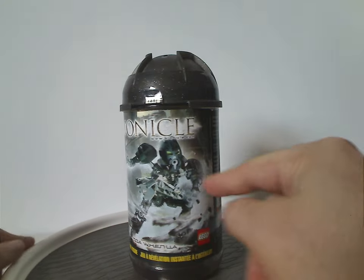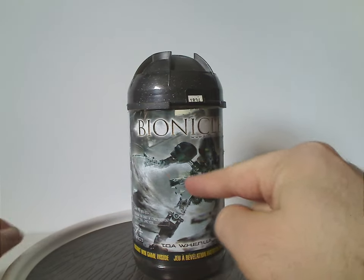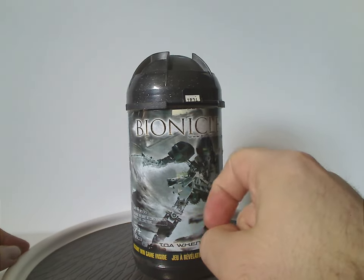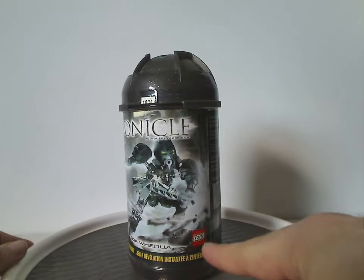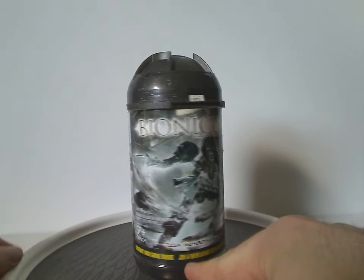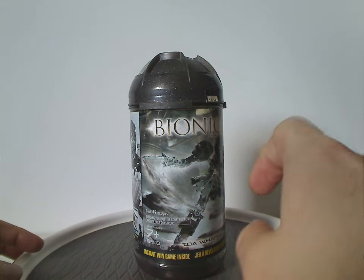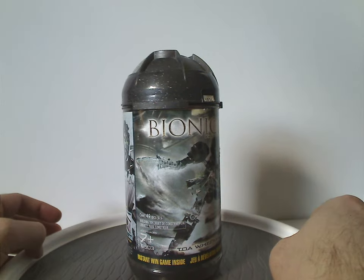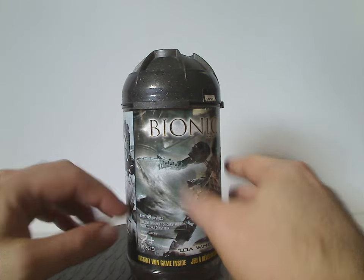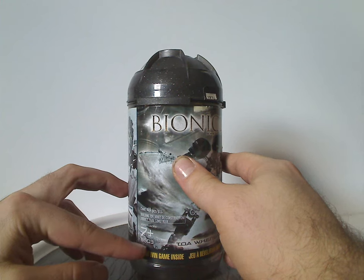However, on the front of which, I see a picture of Whenua in action chopping at some rocks, and down in Onu Metru there's the Bionicle logo, Bionicle.com, and Lego logo, and Toa Whenua. See his instant win game inside. Well, instant for the time, but not valid anymore. But yeah, and then it has about 49 pieces, 7 and up.